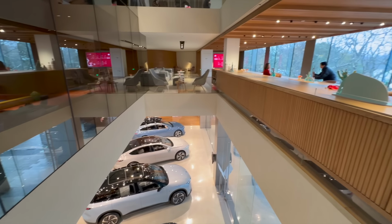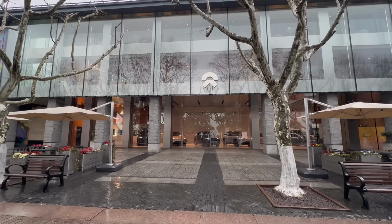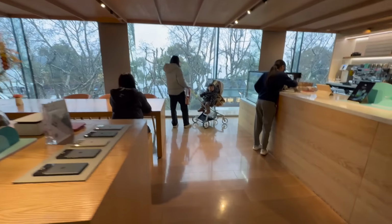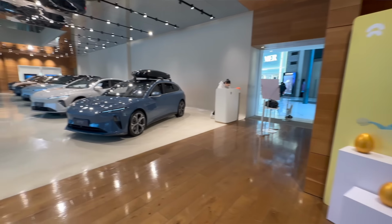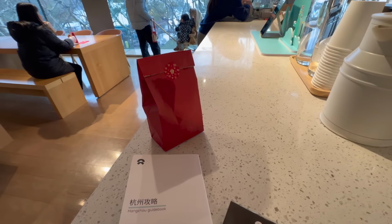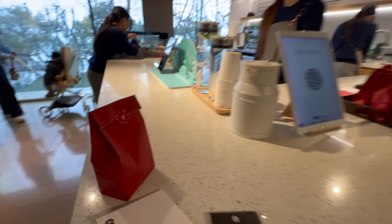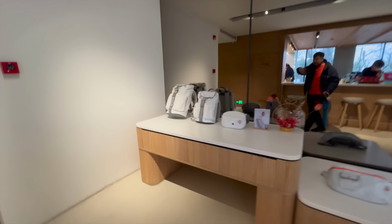And we come. So we have arrived here at Hangzhou's Nio House, and take a look. This is actually the biggest one. It's called the West Lake Nio House, and when you sign in, you can get one of these little pins over here. You get a Hangzhou guidebook. You also get some snacks, quite nice. And then you got the lovely Nio service reps here. And then also we got some Nio Life stuff, pretty cool.